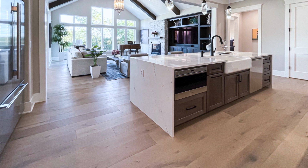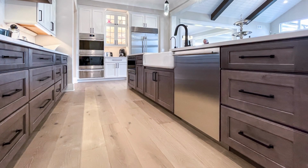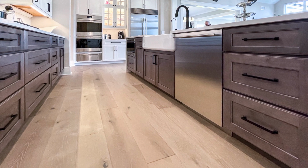Throughout the kitchen, great room, sunroom, and formal dining area, we did an engineered hardwood by Shaw. It's a 7-inch format, very long planks, and it is an engineered hardwood with a very hard finish. It has a diamond coat finish as a final coat, so it really stands up to wear and tear.